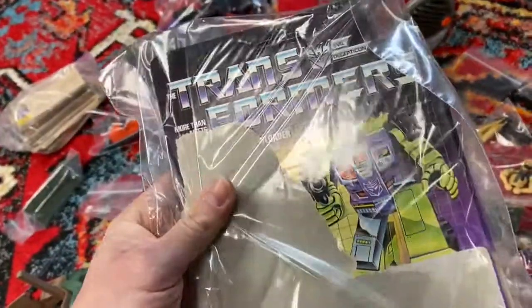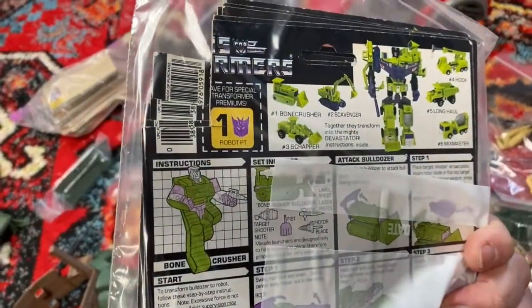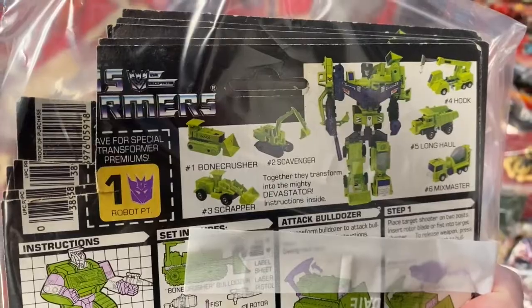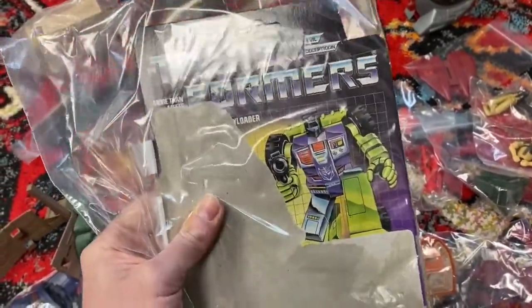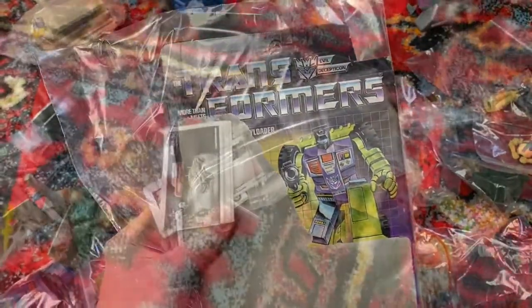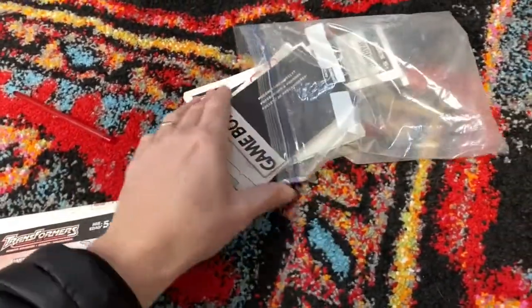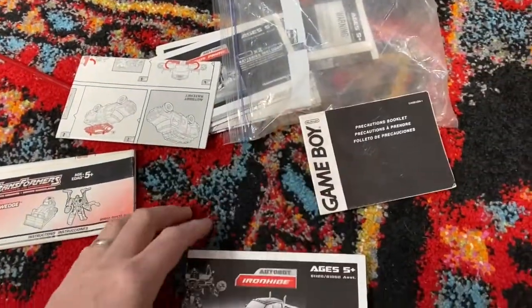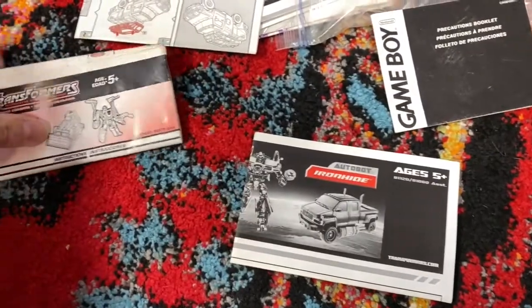So what I have right here, I don't have the actual components, but I have all the cards. So for somebody who wants to have a complete set, all of these components and the cards, they're going to be looking for these cards. I could sell them individually or I could sell them as a set. Even instruction booklets for a lot of, here's one for a Game Boy, which is an electronic game system. Then you've got this one, Ironhide. It's an Autobot. It's a Transformer.